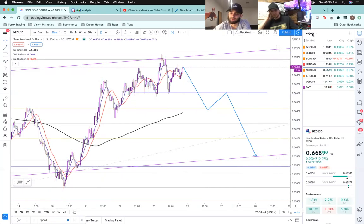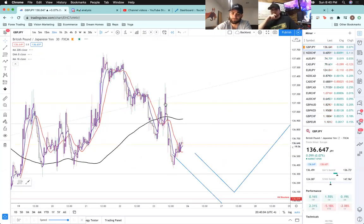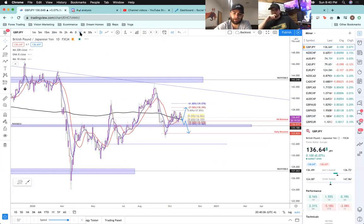So that's NU. And again, guys, like multiple pairs can have different analysis. The technicals can line up differently, and it's okay. Whatever way DXY ends up pushing, we'll just go with the trade that lines up with that the best. That's pretty much going to be a very solid confirmation for us. So that was NU. Let's go over now to GJ.